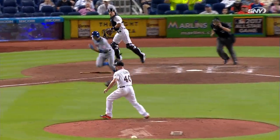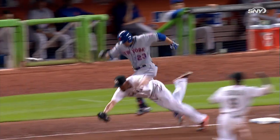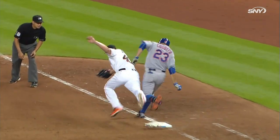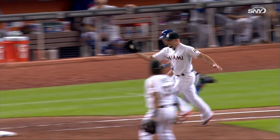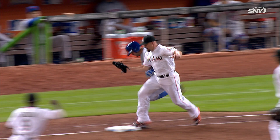Terry Collins is coming to the top step. He may challenge this call as Kadire and Dunn came together. Oh, did he get laid out of the box? Oh, I think we might get a challenge here. Dunn's brain froze for a moment, and that's at least a tie, it would appear. I think he beat it. Yep, he did. That's a base hit.